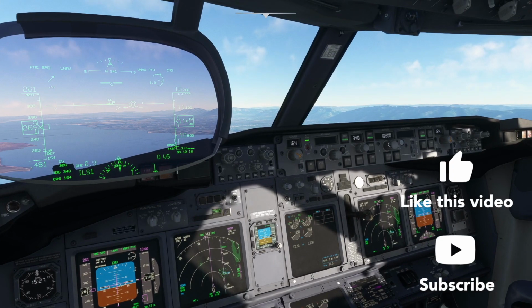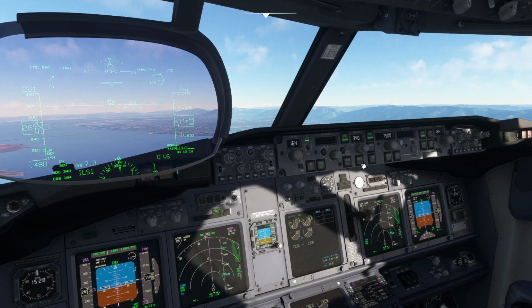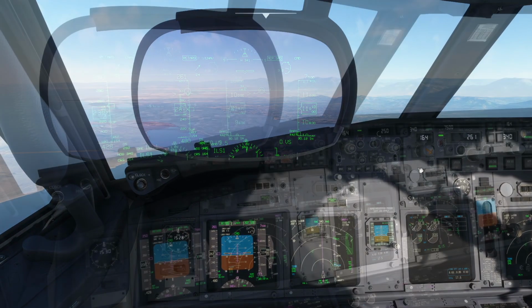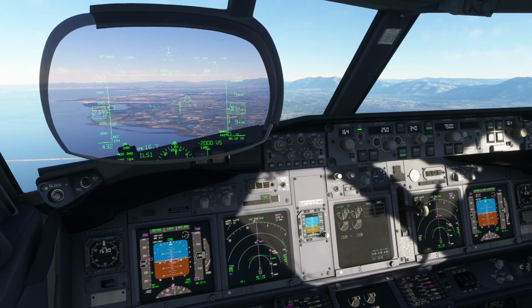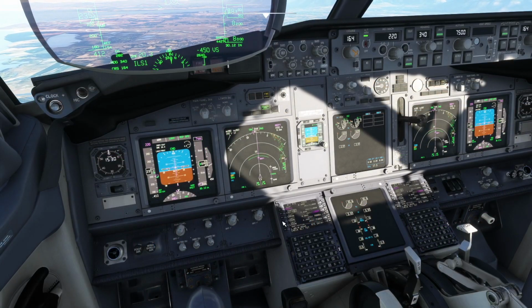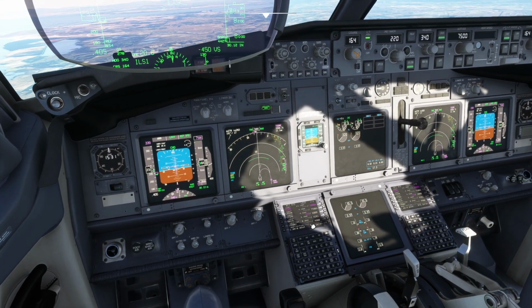After passing abeam the airport, we're given a descent to 7,500 feet. Level change is selected to give us an idle thrust descent. We're now cleared to tune. It still has an above 9,000 feet entry in the FMC, which we'll delete, as we've been cleared to a lower altitude.